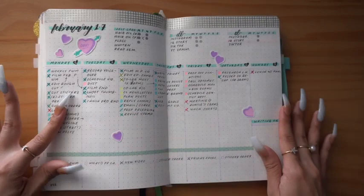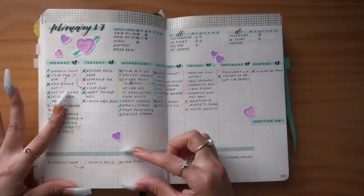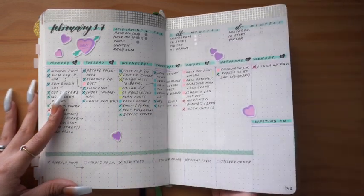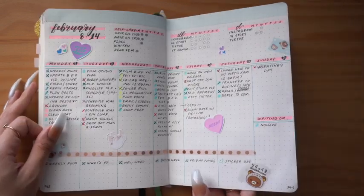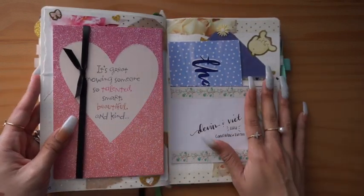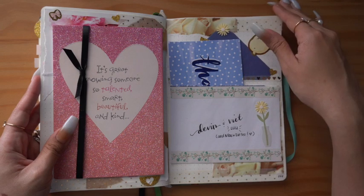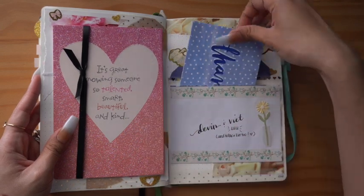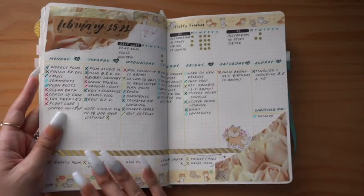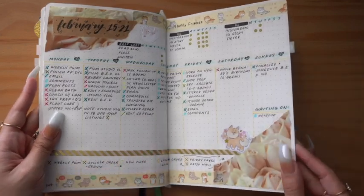Here's another weekly spread. I tried to start planning my content down here, and it worked for the time being, but it's not something that I do in my current weekly spreads. Here we're collaging some more cards that I received for Valentine's Day, and just a thank you card from my sister. More weekly spreads.